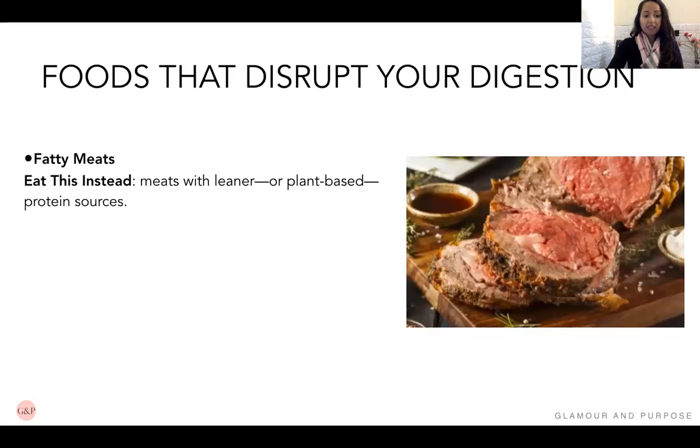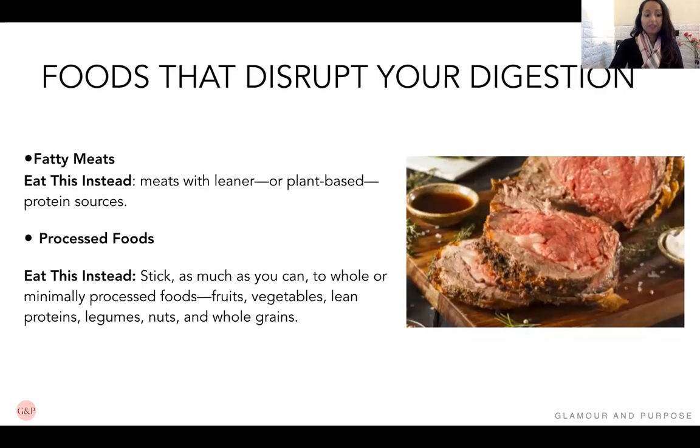And then fatty meats, replace them with meats that are leaner or plant-based protein sources. Processed foods, stick as much as you can to whole or minimally processed foods. So fruit, vegetables, lean proteins, legumes, nuts, whole grains. All right.